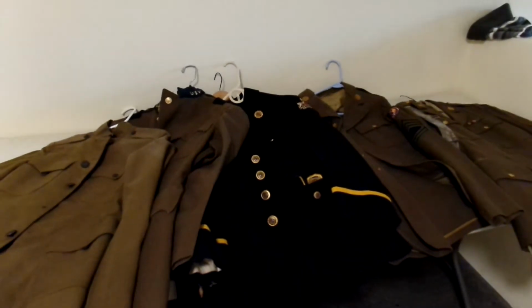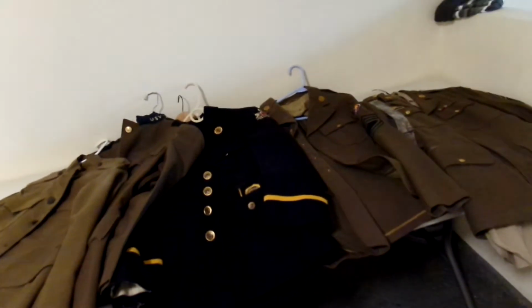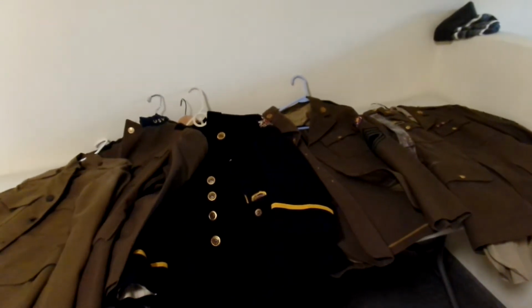Recently, a theater near me that's been in business for about 100 years closed. So as part of them closing, they were selling off all of their costumes, all their props. So naturally, I made sure I was one of the first people there the morning of the sale.